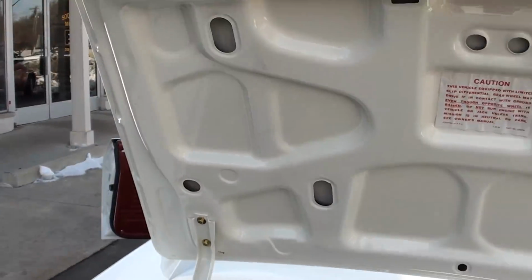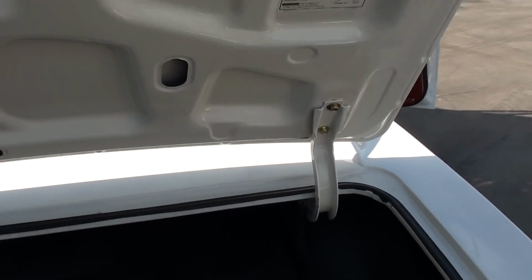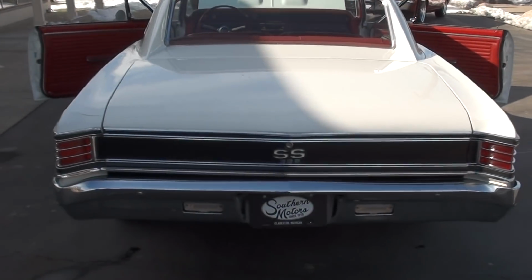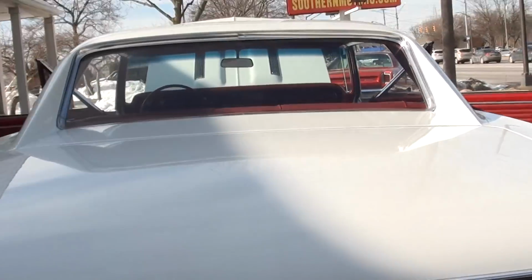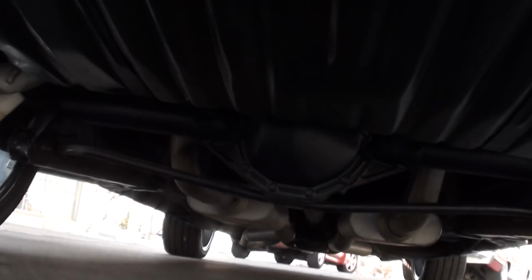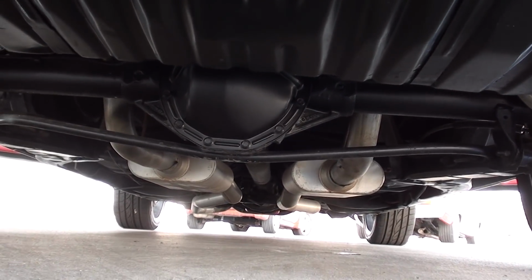It's all spackle painted in the trunk, like it should be. It's very nice underneath. 12-bolt rear end. It's got the rear sway bar.